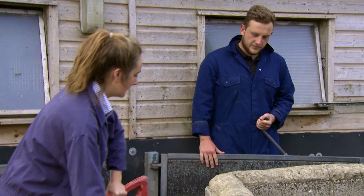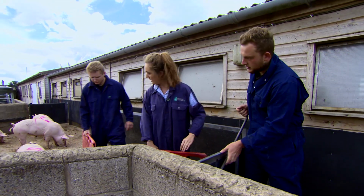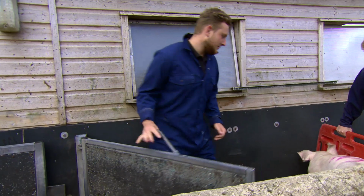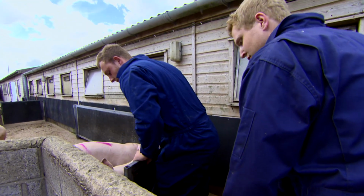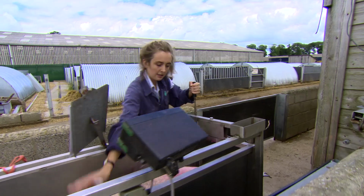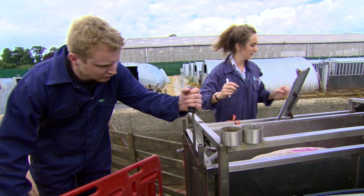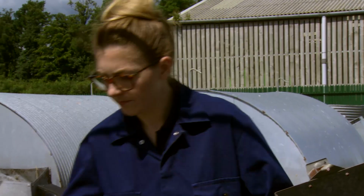That's the one. Yeah, that's all of them. But a frisky boar adds to the challenge for Sam, Joe and Chloe. Well done. Come on. You've had 3 minutes so far, guys. Walk on.